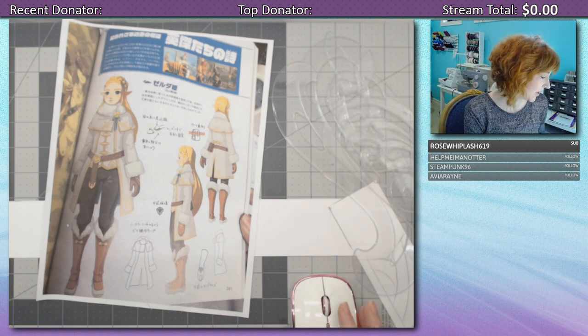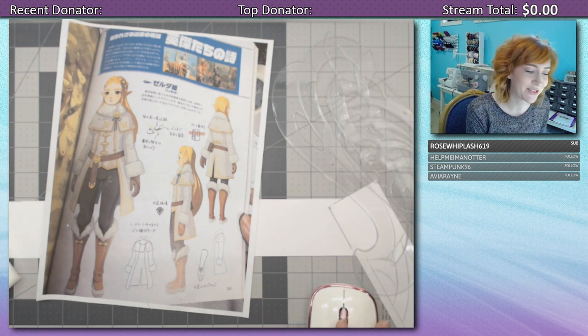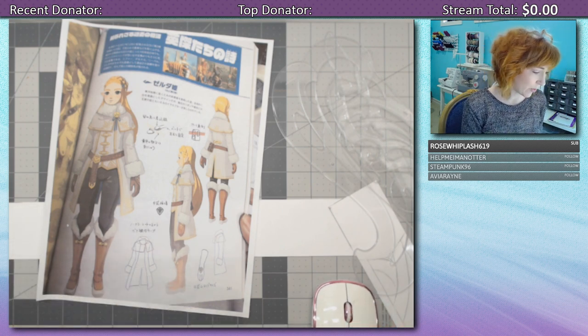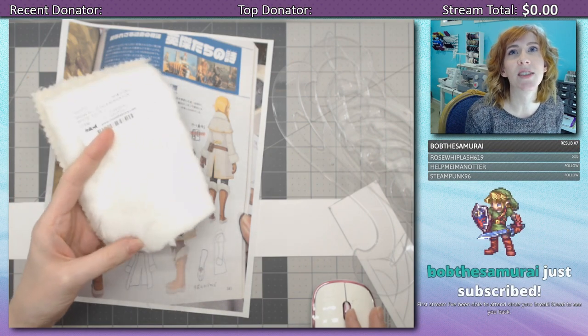I'm here ready to work on my coat again. Pretty much picking up exactly where we left off last time, because I spent the last few days working on the wig instead of the coat so that I could show pretty much every step of the way. Before we get started, I wanted to show off some of my fabric swatches that came in.